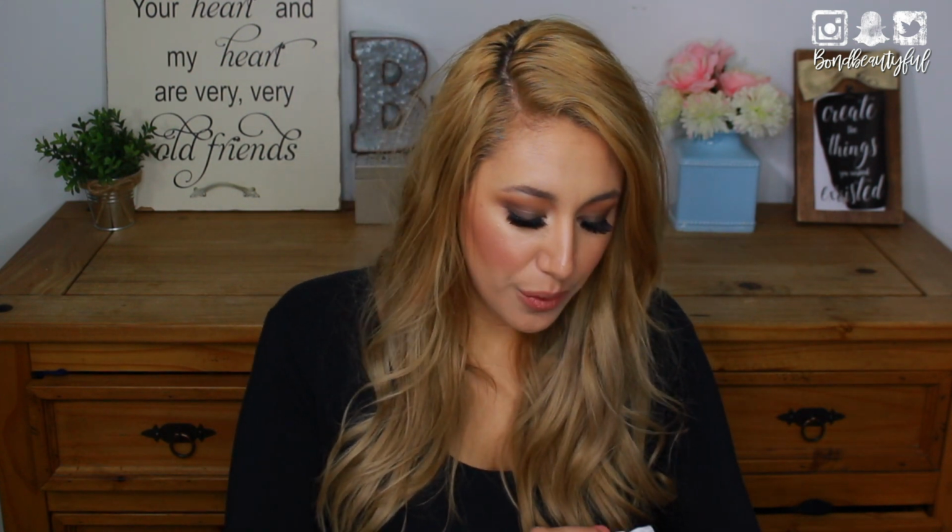Here's a big swatch of it and then that blended out. Oh, and it's just super, super smooth. It's not shimmery at all. It's glowy. It's a true gold glow. Just so beautiful. I knew I wanted to show you guys this one because a lot of you guys are going to be into that kind of stuff, and this is very, very affordable.